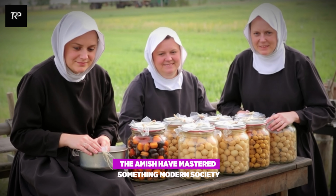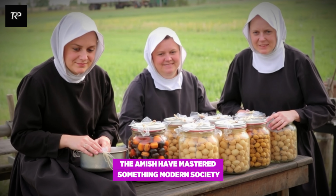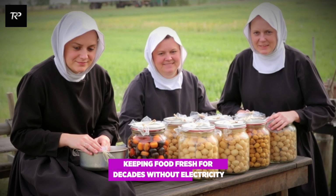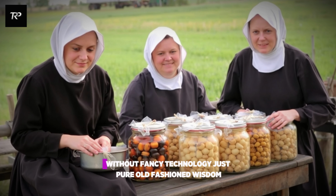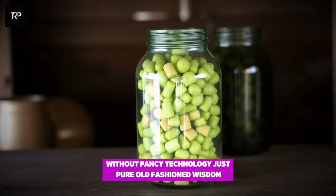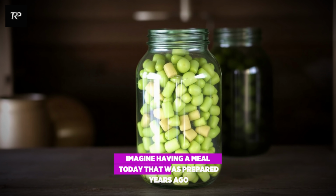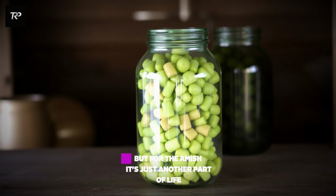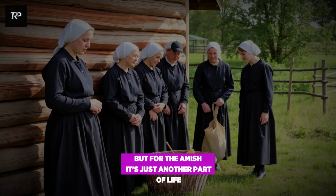The Amish have mastered something modern society has almost forgotten: keeping food fresh for decades. Without electricity, without fancy technology, just pure, old-fashioned wisdom. Imagine having a meal today that was prepared years ago. Sounds impossible, right? But for the Amish, it's just another part of life.